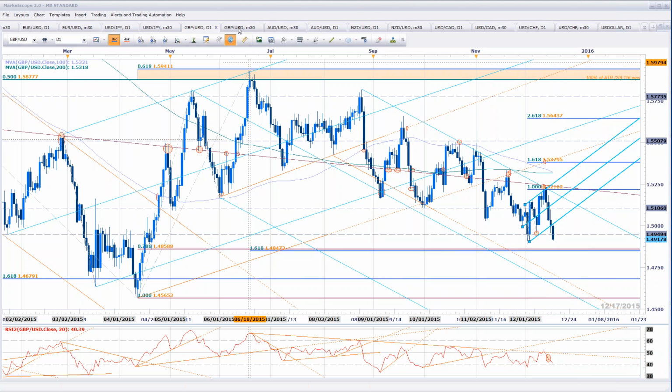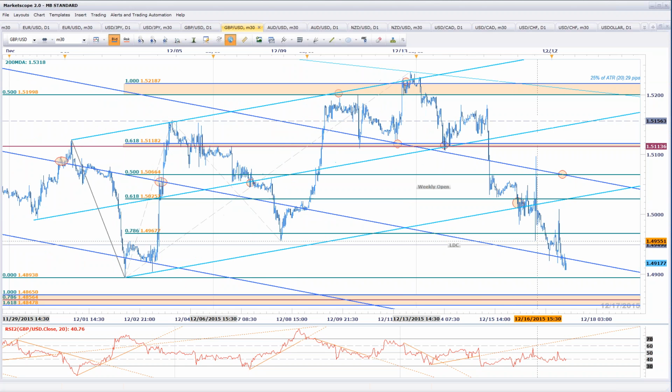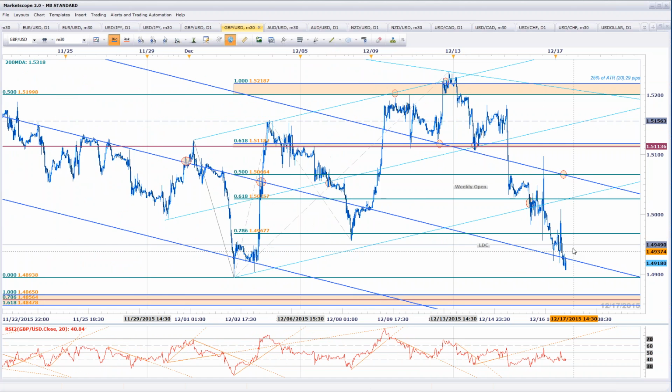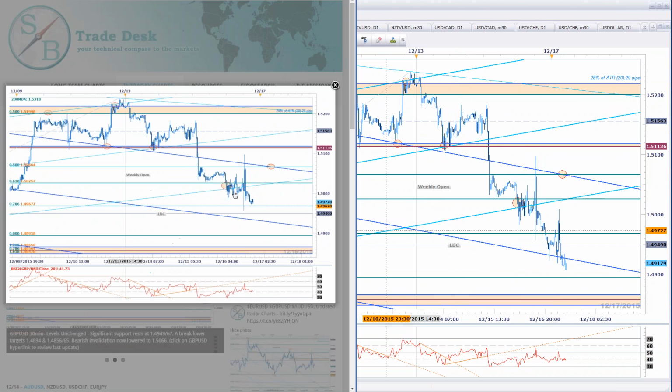Here's what the intraday chart looks like, more importantly. On FOMC yesterday, very similar scenario. Here's what the update looked like last night. Similar scenario in that the FOMC went for a probe right back through the ML and it failed.